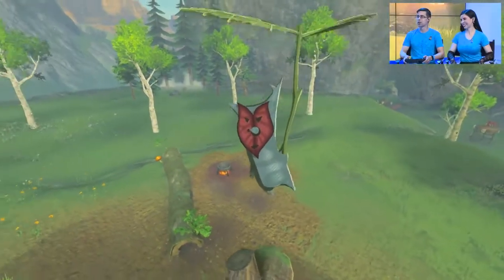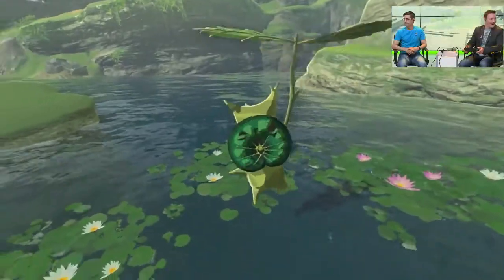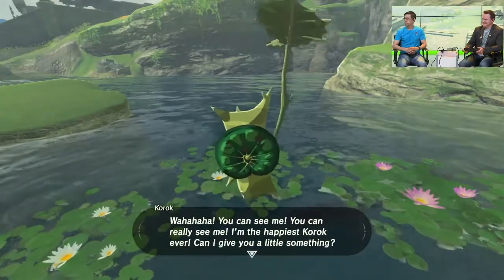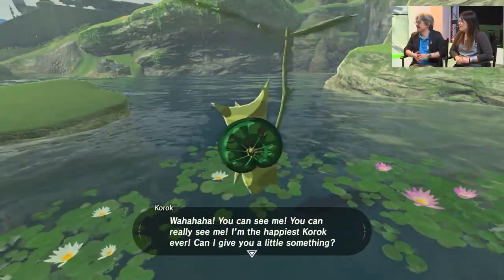Finally, I have to mention all the nods and references to The Legend of Zelda Wind Waker. Straight up, Koroks are in the game. Those cute little tree bastards. Maybe they succeeded in making the world a better place after all.